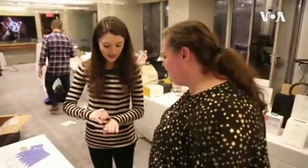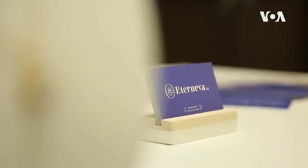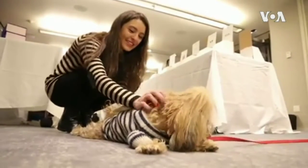I can't think of a better way to keep your pet with you and sort of honor their memory in a beautiful way instead of leaving them in their ashes sitting on my shelf somewhere. This was like a new color that we developed. The process is made possible through a lab-grown diamond startup called Eternova. We're actually extracting the carbon from ashes or hair. We could do hair or fur, and then that is what we're growing the diamond from.